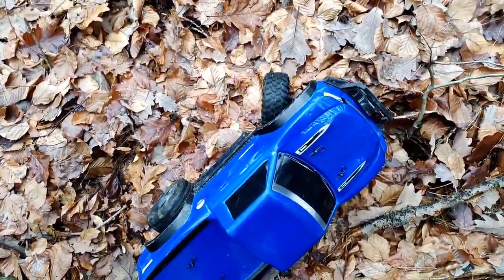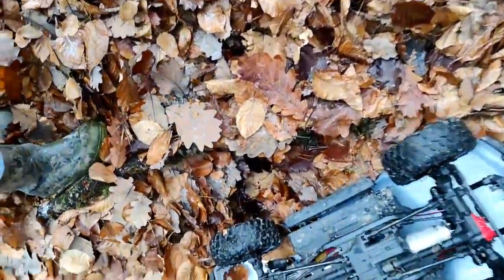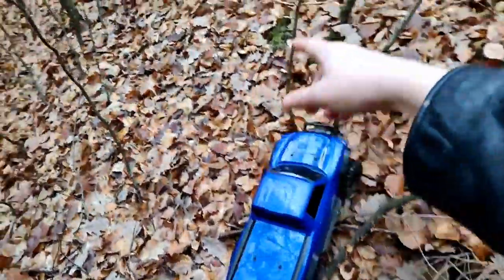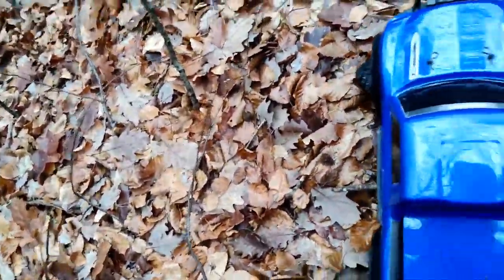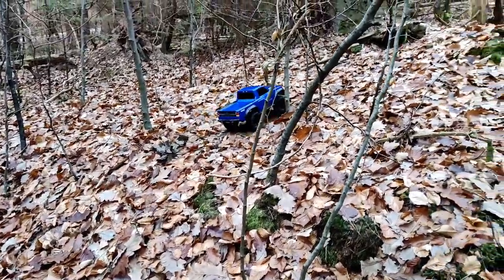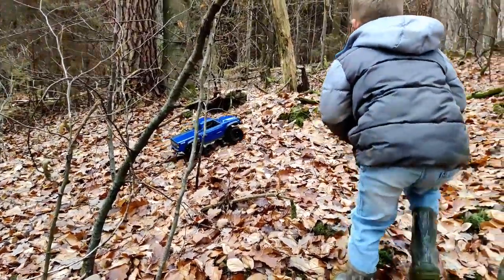Uh-oh. And you flipped. You're gonna have to carry it up. Might be able to go this way. I'll go that way. No, this way. Keep going straight and then around this way. I can't. There you go. There you go. It's more than one way to get up a hill.